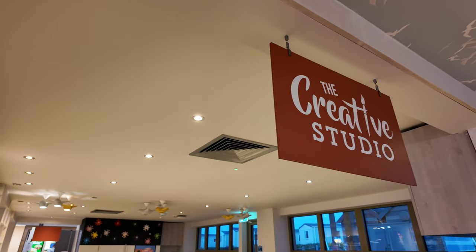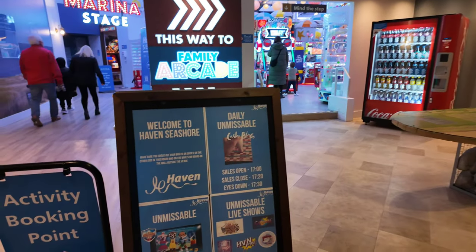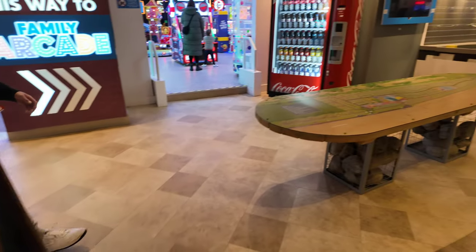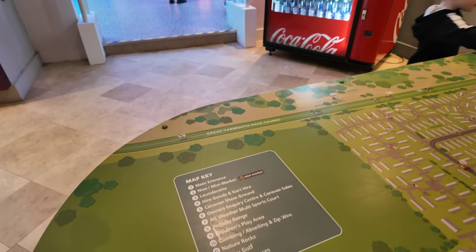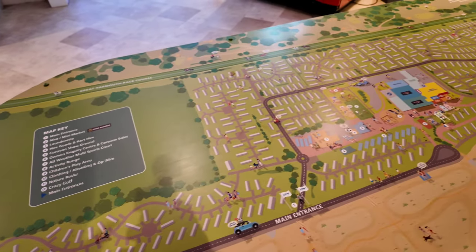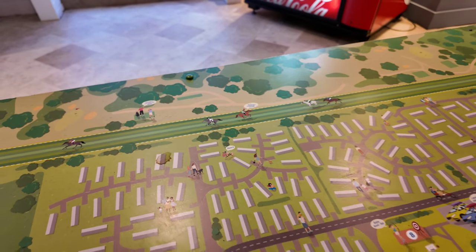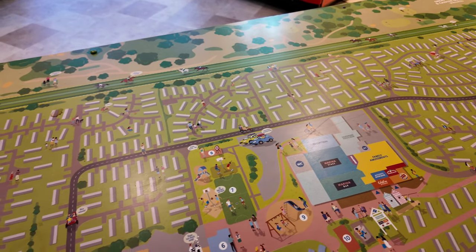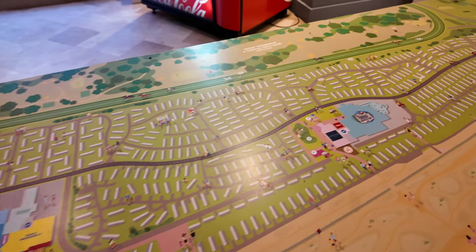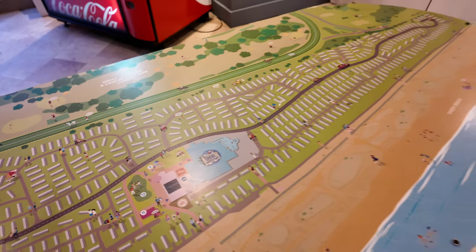So inside you've got the Creative Studio. They do pottery painting and all sorts of activities in that area. And here's a big site map. It's a really big site. We are located about here. That's the main area of all the activities in the pavilion. And over there's where we've just been, the restaurant and the water park.